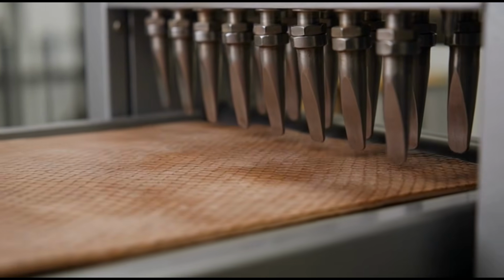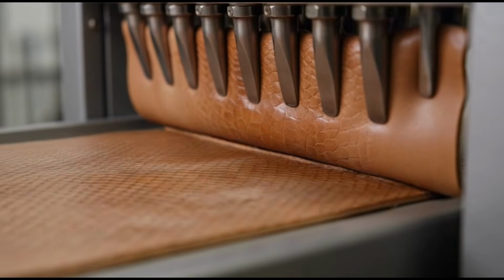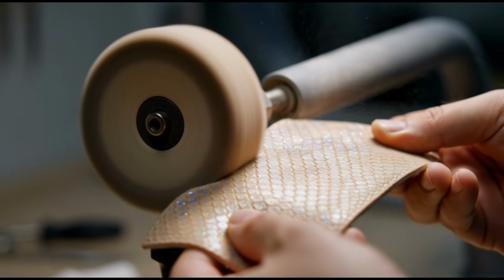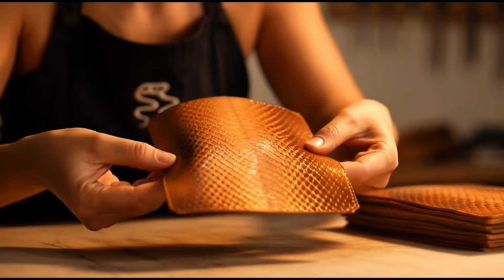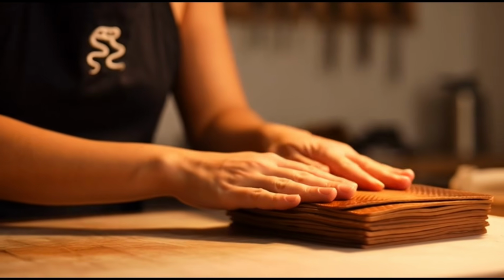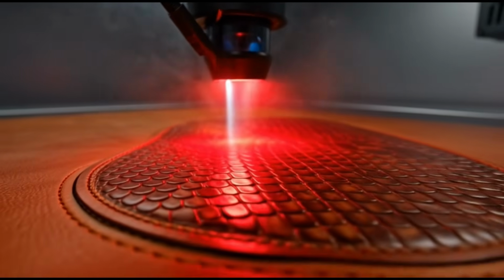Mechanical staking brings the python leather to life, supple, drapable. A whisper of abrasion reveals the natural luster of the python scales. Only after Lena's touch does the python skin proceed to cutting. Laser precision ensures every piece of python leather is identical, yet every scale pattern unique.